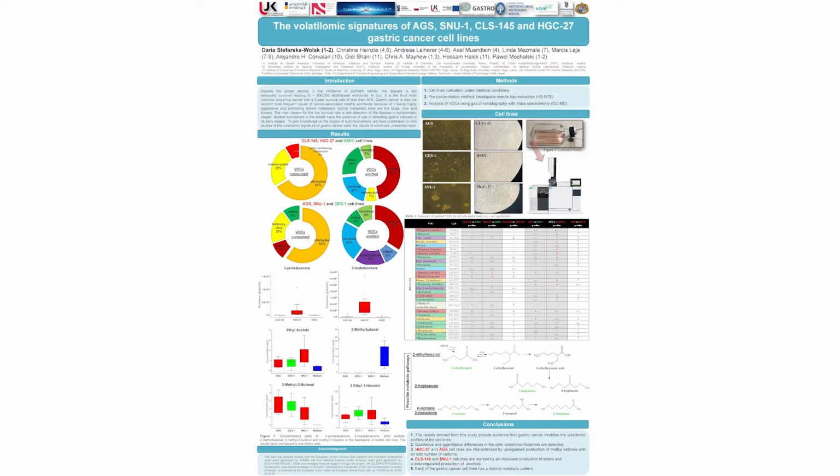And in conclusion, the results derived from this study provide evidence that gastric cancer modifies the volatilomic profiles of the cell lines. Qualitative and quantitative differences in the cells' volatilomic footprints are detected. AGS27 and AGS cell lines are characterized by upregulated production of methyl ketones with an odd number of carbons. CLS-145 and SNU1 cell lines are marked by increased production of esters and downregulated production of alcohols. Each of the gastric cancer cell lines also has a distinct metabolic pattern. And thank you very much for your attention.